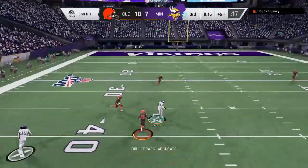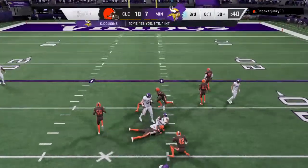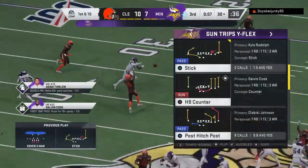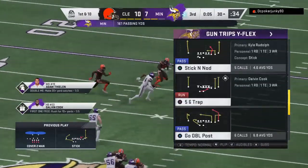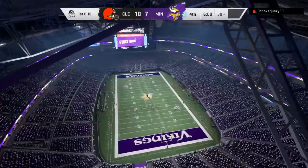From the 45 on second down, Cousins, and Diggs has it. And brought down, but able to get it to their 30-yard line. He'll get 15 and a Vikings first down. So first and 10 now from the 30.